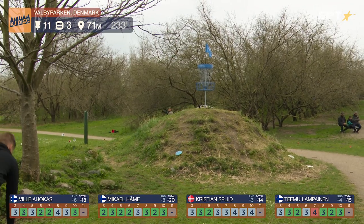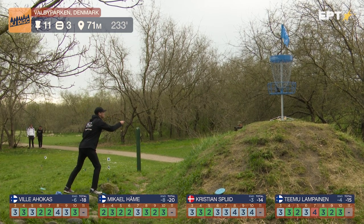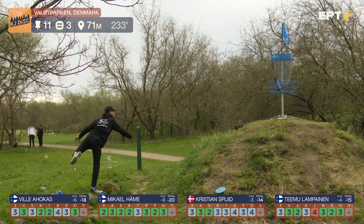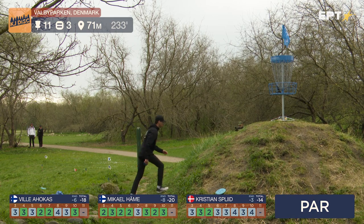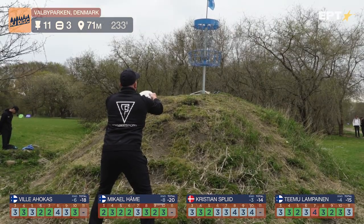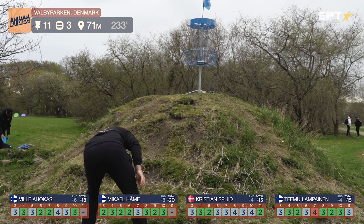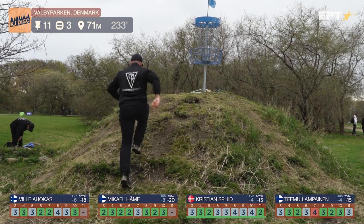Laying it up, having a good putt, a nervy putt. He didn't go for it. No, his round was too good to risk messing it up. I think it was a wise choice. It could get messy. Keeping it up high. Kristian's going for the birdie. Yeah, good one.